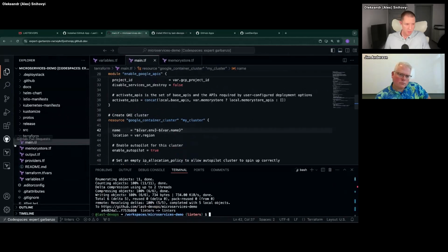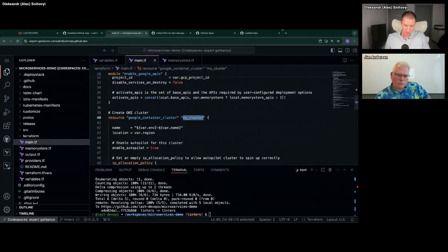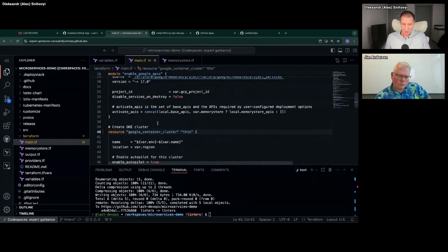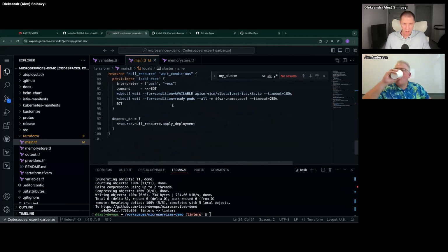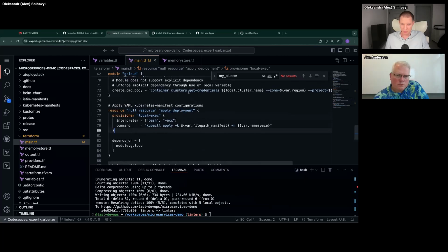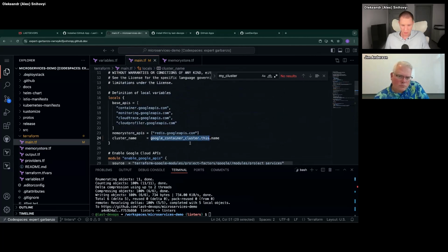So let's go through, first of all, main.tf. Let's name it this. Then we also have my cluster in a few places, so let's update it here as well. If you have some Terraform specific plugins in your VS Code or whatever, JetBrains does this really great, you can easily navigate through things. So we've updated our cluster.